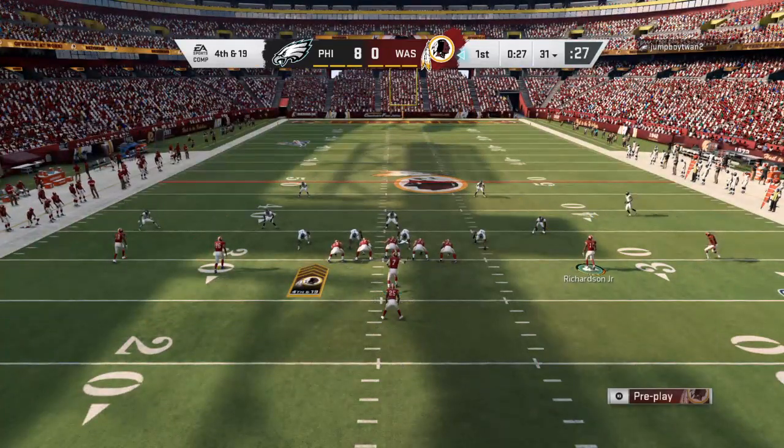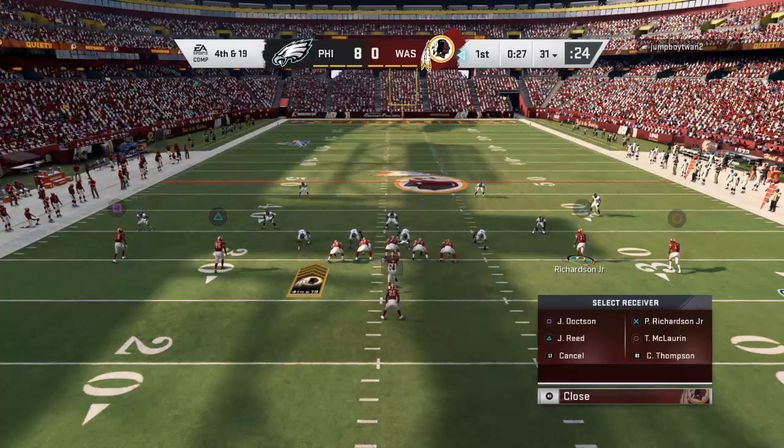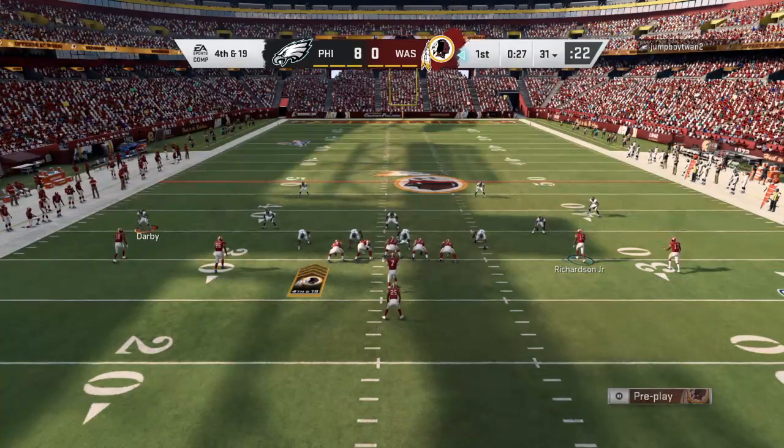Let's go. Pick it up. Yeah. 53 is mine. 53. Check 53. Watch the pass.